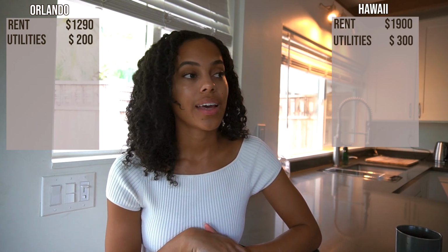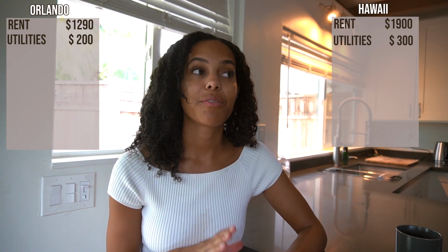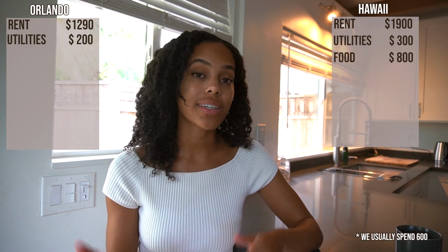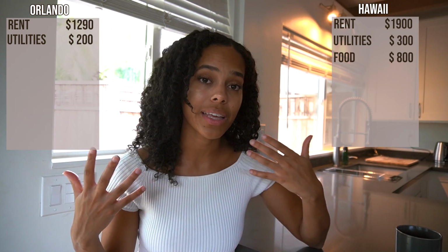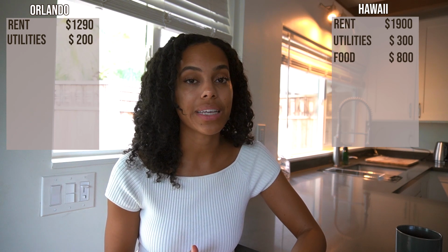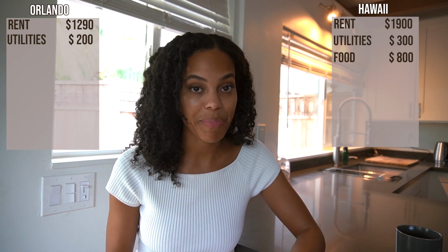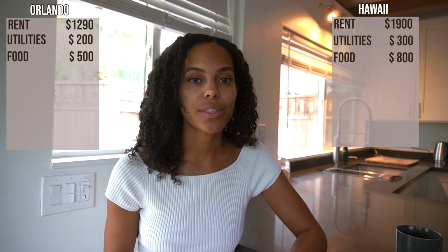Moving on to food. If you've seen our grocery haul in the Oahu vlog, you probably have an idea of how much we spend, but we budget for about $800 per month on groceries here in Hawaii. When we just moved here, we thought we would budget for double than what we spend in Orlando. So that would be $1,000 per month here in Hawaii. We definitely know that we can be cheaper on groceries, but we enjoy cooking, buying fresh foods and vegetables, trying out different recipes. So that means we probably spend a bit more on certain ingredients that might not be the cheapest here in Hawaii. But in Orlando, we spent $450 to $500 a month on groceries. So around a $300 difference.